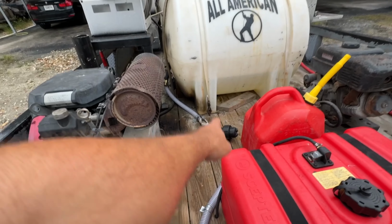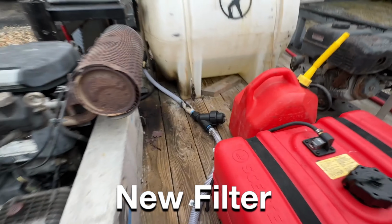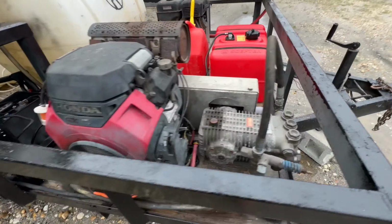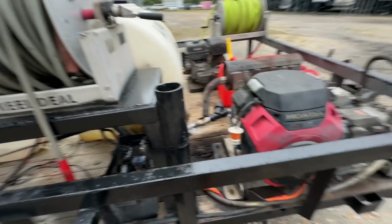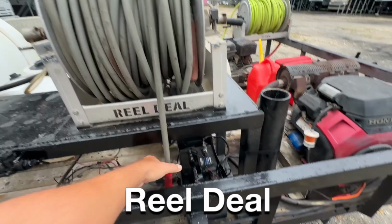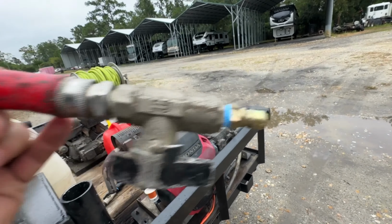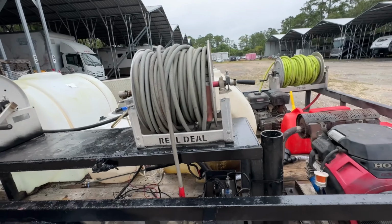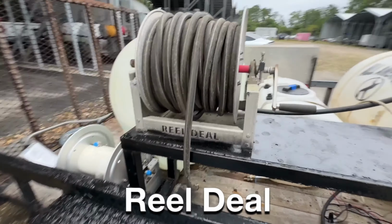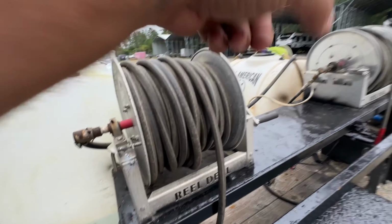All right, sir. Water supply, older tank, guck in it. You always want to have an inline filter so it doesn't get into the pump and clog it up. And it is powering everything that you see here. So we have got a real deal hose reel, a high pressure hose. We've got a little ball valve, and I put new fittings on everything just because I wanted it to be easy to detach, reconnect, all that jive. Got another real deal with a water hose, water supply, which goes directly into the water tank.